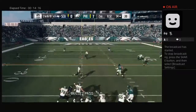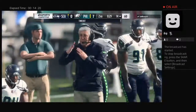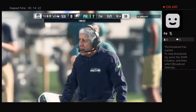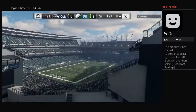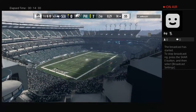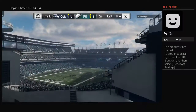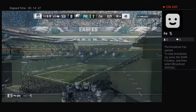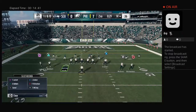2nd and 10 now. Wilson. And Graham's got it over the middle. And he gets this one all the way down inside the 15. Now whistles come in. We're going to get a timeout here by the offense, as the clock will stop with just under 30 seconds to go in the first half. Offense walks to the line for play number 7 of the drive.